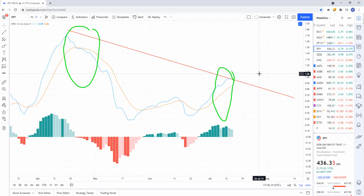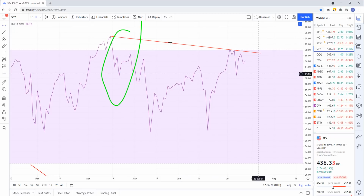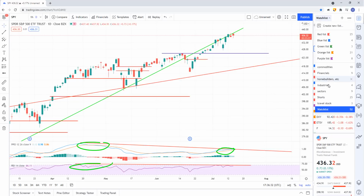So there's your PPO. You can see how we're trending down in the PPO, and there's your RSI trending down as well. So while price makes higher highs, we have lower lows in momentum, indicating we're going to have a trend reversal, but we've got to wait for it. So that's all I see there. Let's look at some sectors here.